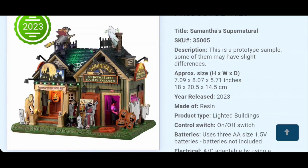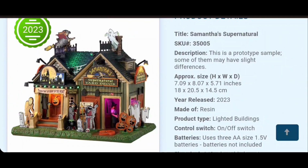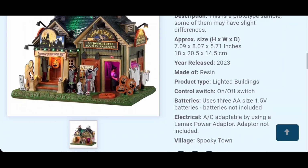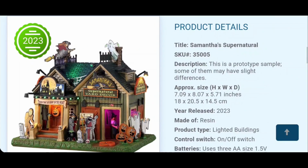It says this is a prototype sample. Some of them may have slight differences, so I'm not sure what differences there could be, but I guess we'll see whenever it releases in the store. It's made out of resin. Yeah, this is just a great, unique, original piece.